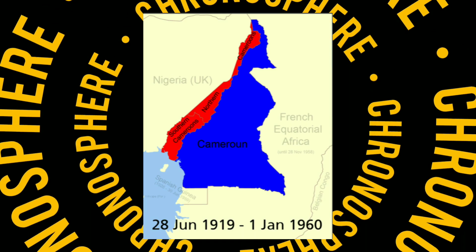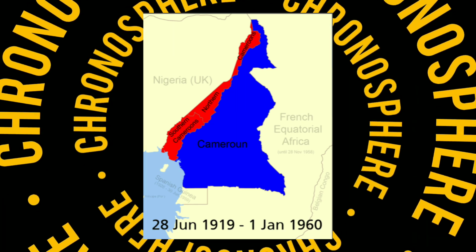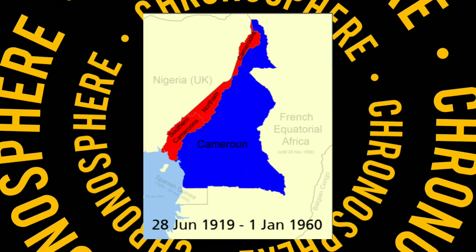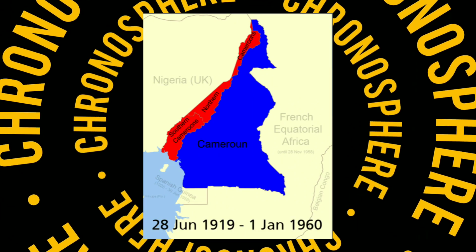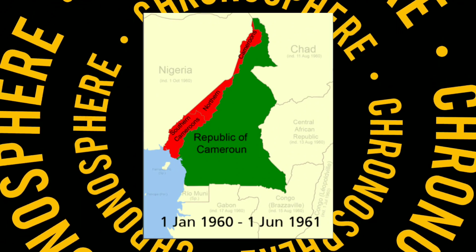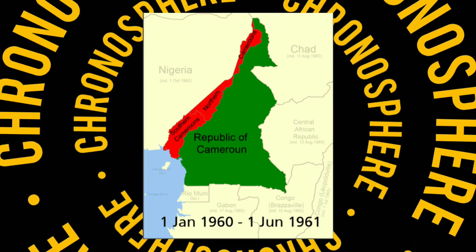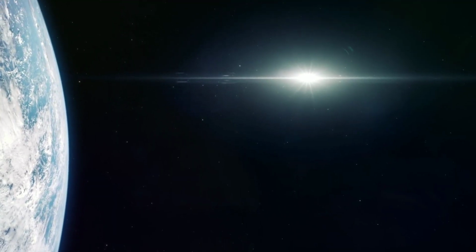Throughout time, other country quadripoints have existed, like the Cameroon, Chad, Nigeria, United Kingdom one. This quadripoint existed for around 8 months in Lake Chad, at the location of the present Cameroon, Chad, Nigeria tripoint. The point then ceased to exist when what was known as British Cameroon merged into modern-day Nigeria in June of 1961.